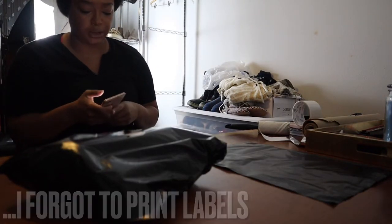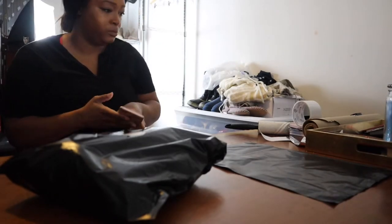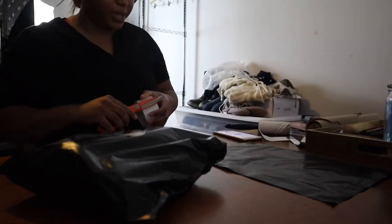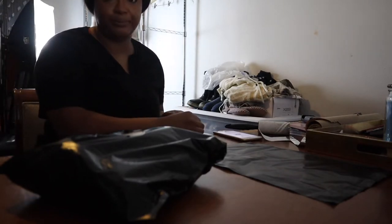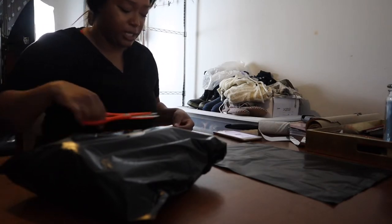Okay, let's go over to Poshmark. Orders. Download shipping label. Okay, so I'm going to go ahead and get that printed. And I just have an old-fashioned way of putting my labels on. I just print it, and then I tape it on.